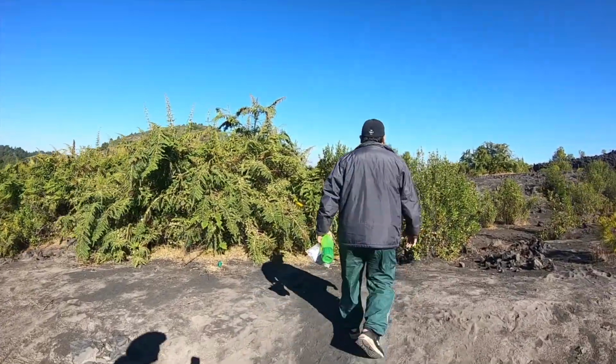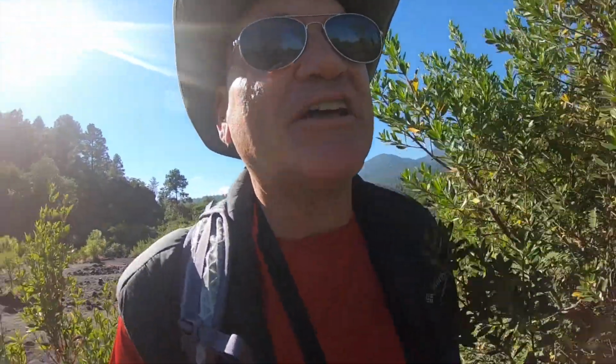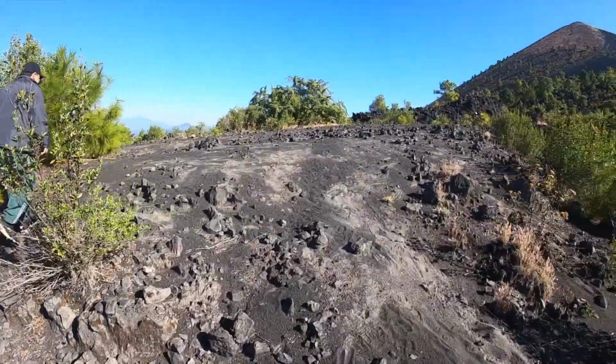Good morning, adventurers. Welcome to Volcan Paricutin. I've got my guide, Rafael, with me, and we are currently walking through part of the lava field. Pretty intense. A lot of jagged rock and some ash, as you can see.